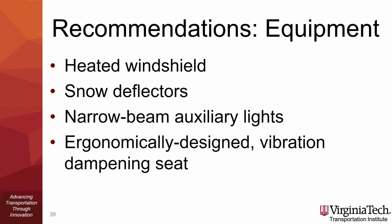Operators suggested the use of the heated windshield because right now they would have to turn the heat up really high in order to eliminate the snow and ice buildup, making the inside of the cab very uncomfortable, which itself can create fatigue. Operators also suggested running a cold cab, so basically running the air conditioning, keeping the windshield cold, so that would eliminate the snow and ice buildup, but being cold inside the cab actually increases fatigue as well. So if we could recommend a piece of equipment that does exist that would provide a more comfortable in-cab environment, it would be very beneficial to the operators.